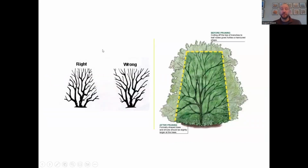When you're doing hedges, another concept to think about is to have that top tapered. There's a couple reasons for doing that. You will get more sunlight to the base of the plant if you have a tapered top. You can see how that sunlight's going to hit those bottom parts of the hedge much better. A lot of times people tend to do it the wrong way, where you're wider at the top. If it's wider at the top, the top of the plant tends to shade the bottom of the plant more. And the shadier it is, the thinner the tree or the shrub is going to be. It's going to be less productive.